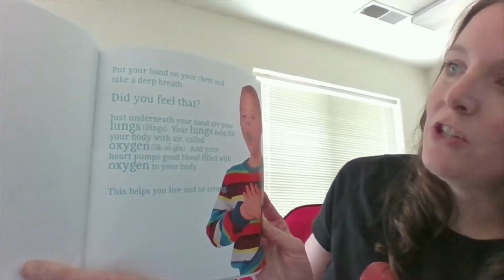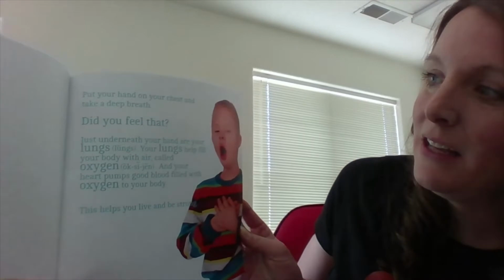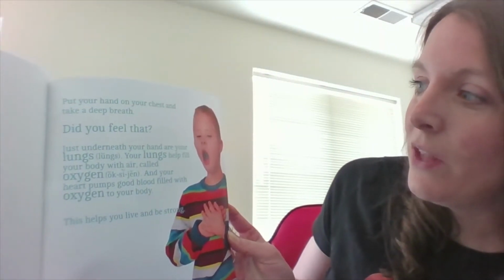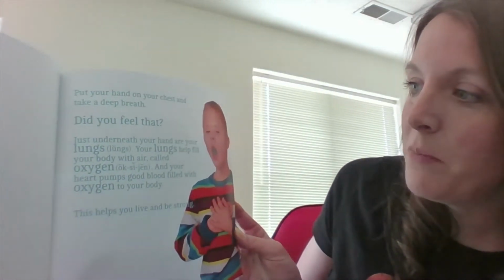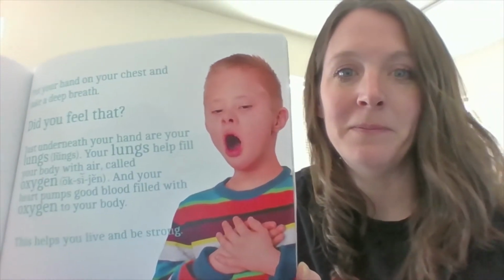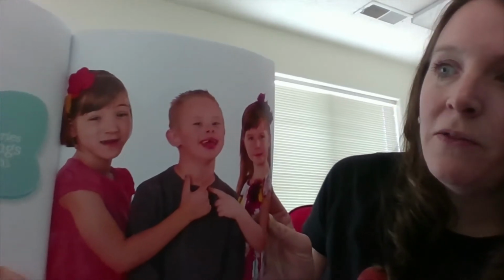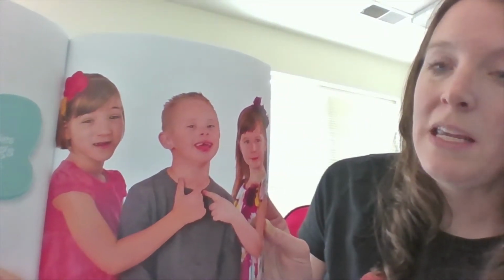Put your hand on your chest and take a deep breath. Did you feel that? Just underneath your hand are your lungs. Your lungs help fill your body with air called oxygen, and your heart pumps good blood filled with oxygen to your body. This helps you live and be strong. This part of your body carries the air you breathe to your lungs. It is called the trachea.